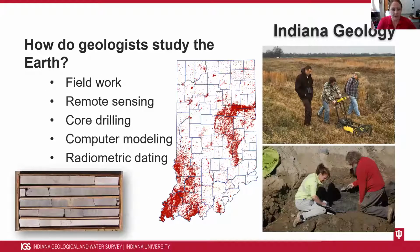To study how Indiana has changed throughout time, we use a variety of different techniques. Geologists rely a lot on field work, so actually putting boots on and going out into the field and collecting specimens and making observations. You can see two of our geologists in this bottom right-hand picture collecting some specimens of glacial sediment out in the field in central Indiana.